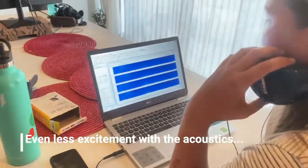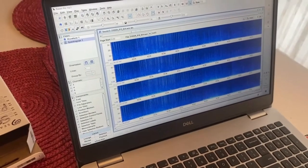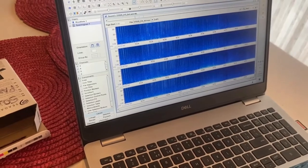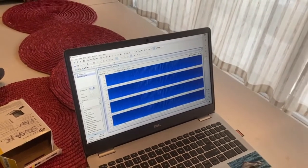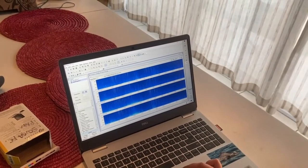What did you find today? Not a whole lot. We've got some clicks. We've also got a lot of reef noise, and some chain that was just making a racket. Echolocation, so we know the dolphins were there at least. The dolphins were definitely there. Not that chatty today.